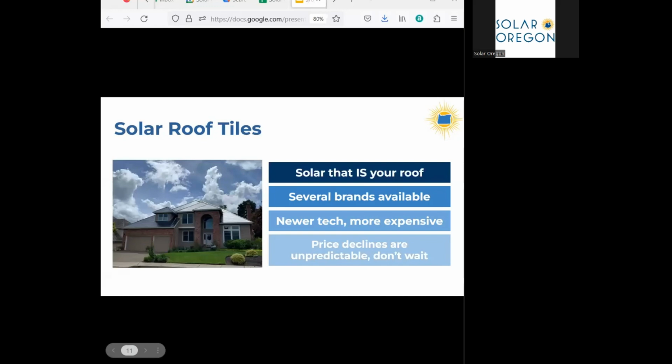Solar roof tiles are another technology that we get asked about. These solar roof tiles, sometimes called solar roof shingles, are a roofing product that both protects your home from the elements like a roof and generates electricity like solar panels. Multiple brands of solar tiles exist, but most solar installation companies do not install them. So if you're interested in exploring this product, you'll just need to seek out a company that specializes in them.